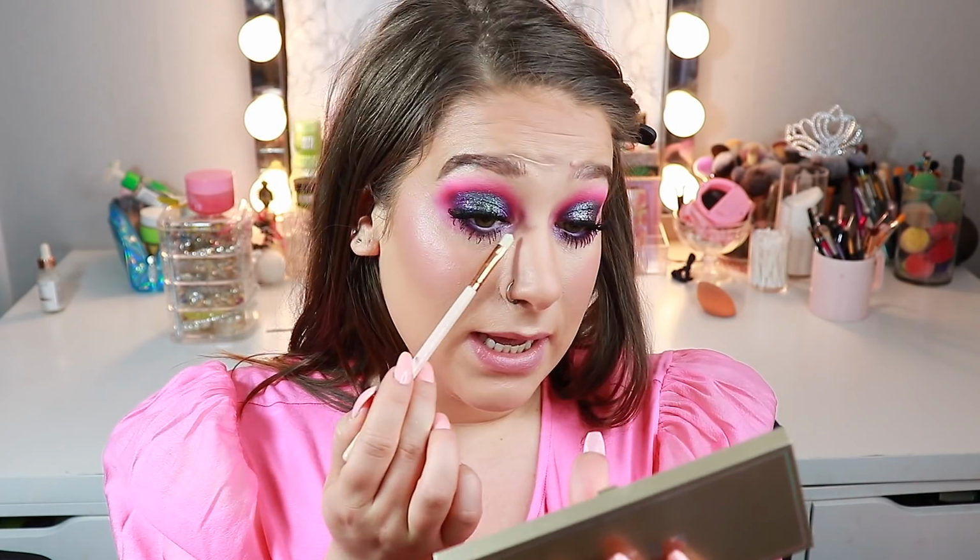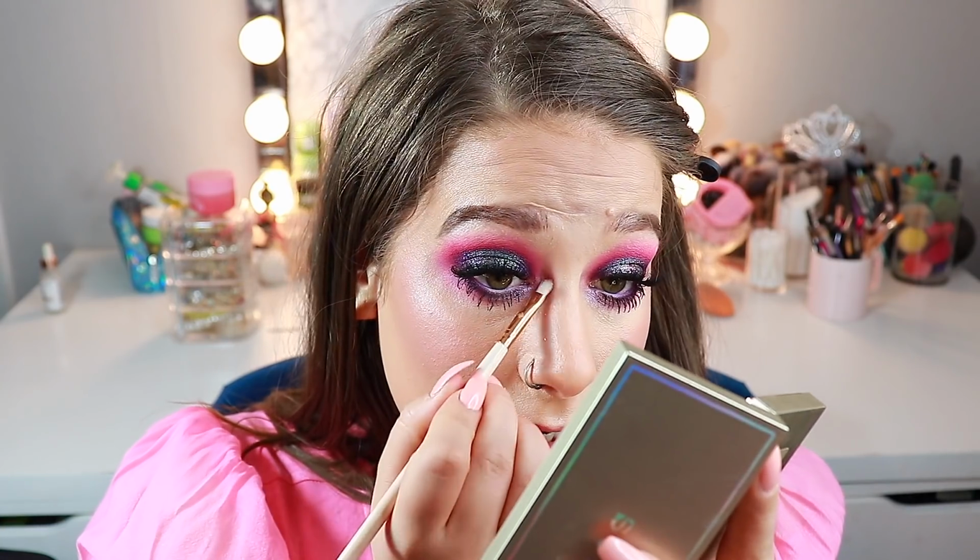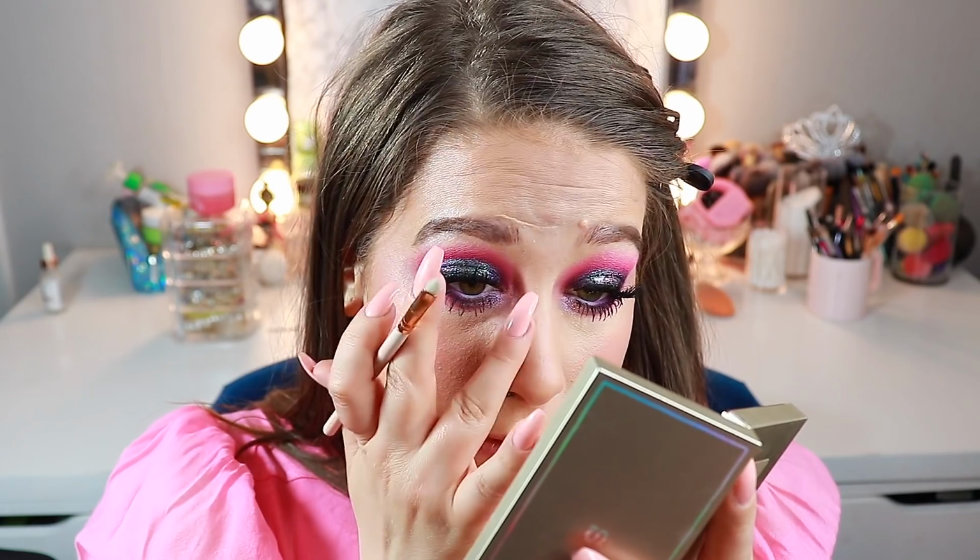So I am going to take my Stila Little White Lies palette, and I'm going to take this shade right here. I love this shade. This is like a pink glittery, just a pink glittery mess. I'm just going forward and patting this in. I'm taking a lot of this because I like it and I want a lot of it.